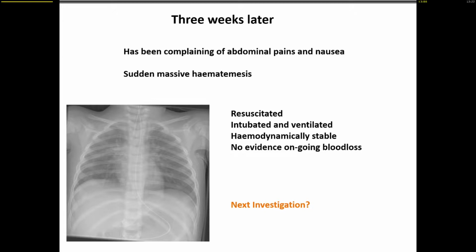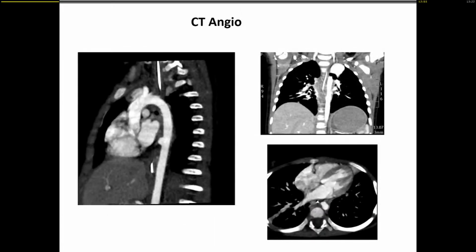So, next investigation. What would you recommend with that history? We knew she'd ingested a button battery. Yeah, CT. So we did a CT angio. We took her straight from the intensive care to CT angio. She seemed to be stable. And this is what we found. A typical little berry aneurysm of the mid-descending aorta, exactly where that button battery had been.